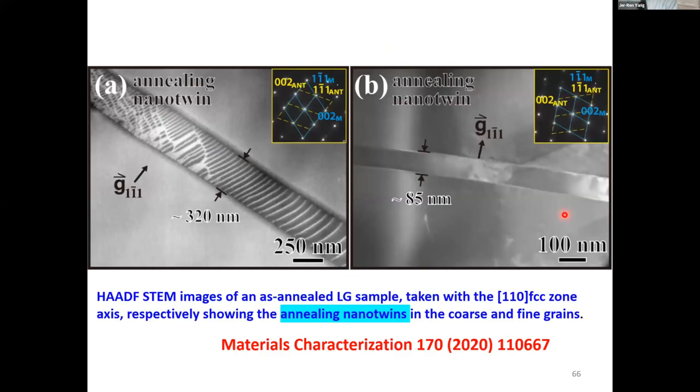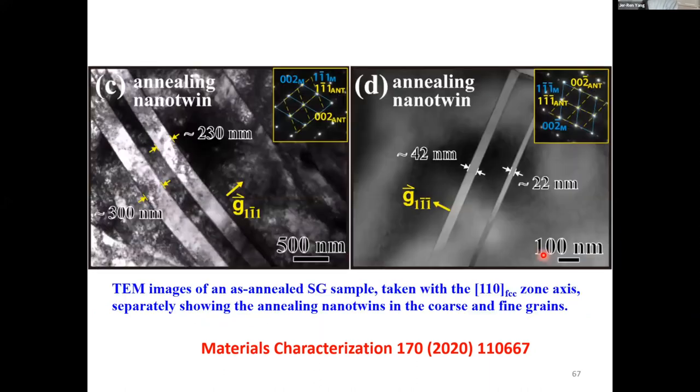So when we study annealing twin, I suppose many people cannot observe the so-called annealing nano twin, but we already found it. So the size is so tiny. You see 320 nanometer and 85 nanometer. And also we can see a much smaller one, 22 nanometer. We call this annealing nano twin.